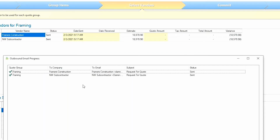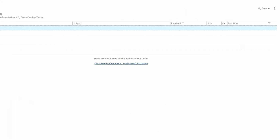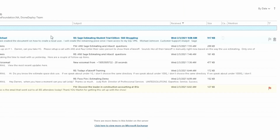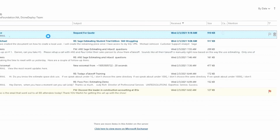Now let's take this a little bit further. What I'm going to do is act as if I am the vendor, supplier, receiving this request for a quote from, we'll call this Timberline Construction, right? So as I go into my email, I'm going to probably receive those here in just a moment. And there it is. So let's open up this one right here.